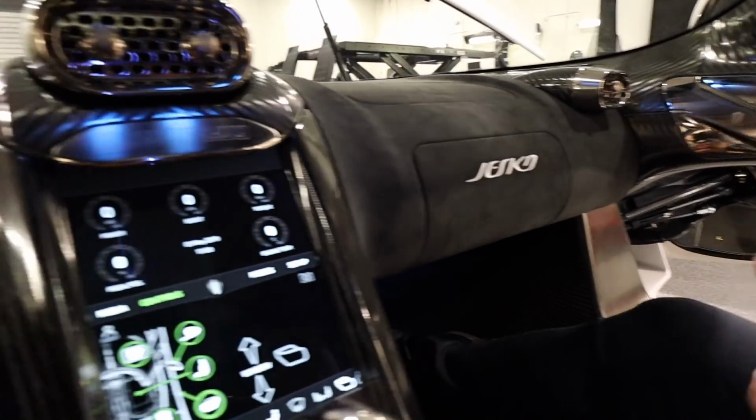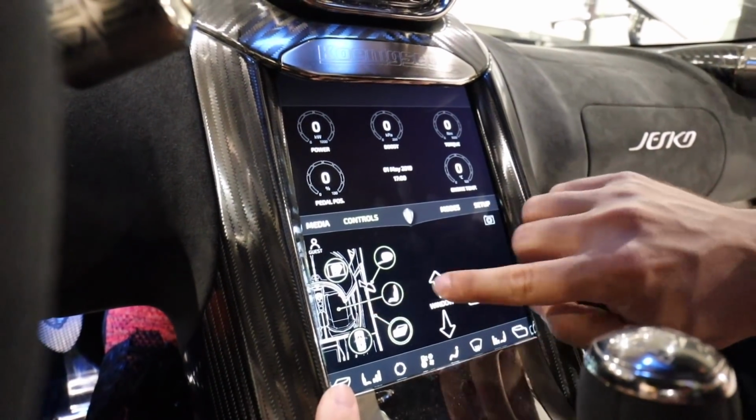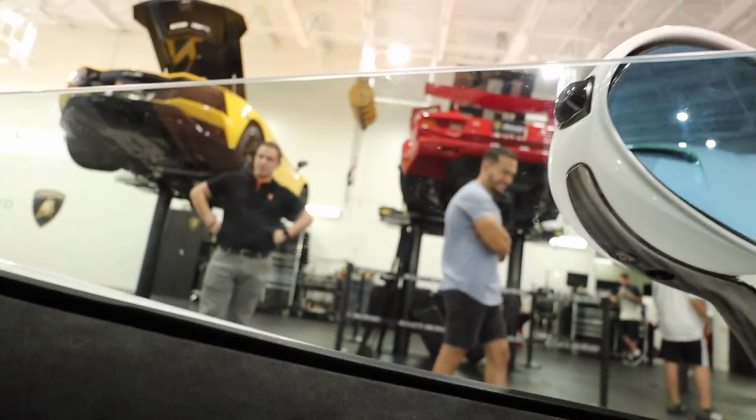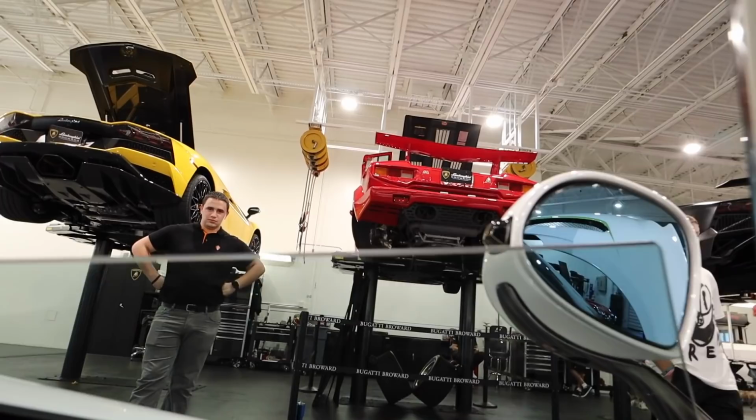You know, and everything is carbon fiber. So we have to scroll back over to my side. Yep. So we just press that there, and then I want to close my door, and then there. Yeah. And this will actually lift your window up and down. There you go. So that's the window, and then it goes down.